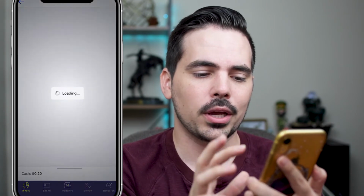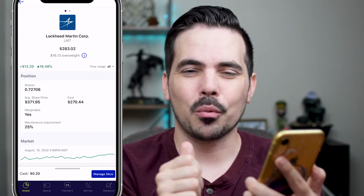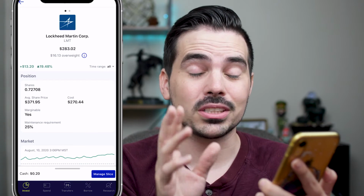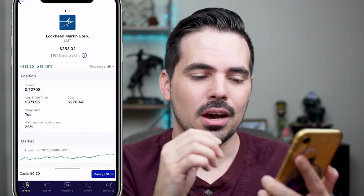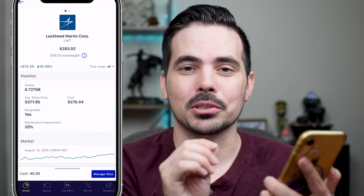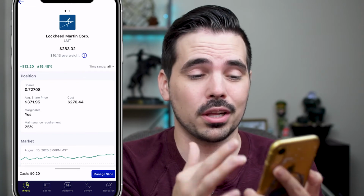Next up, we got Industries. With Industries, we have Lockheed Martin right over here. We got 0.72 shares. We're up $13.20. Before this recording, I know they were down for a couple of weeks. I was actually doubling down just a little bit. Obviously, their average sale price for the stock was pretty high up there, so me putting in like $20 didn't really feel like it was doing a lot, but it was more than I was normally doing.